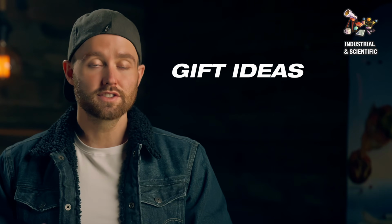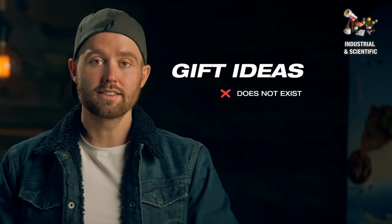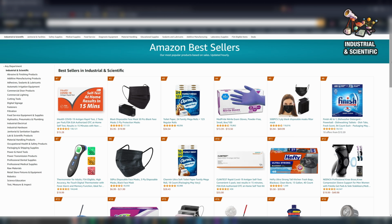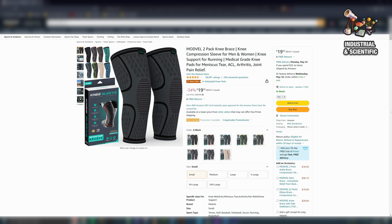Industrial and scientific. Now here, the gift ideas list does not exist, and neither does most wished for, which indicates that these products are not very giftable. But we do have a best sellers list, and looking over this, we found this specific product, which is a 2-pack of knee compression sleeves. But overall here, this category lends itself probably the least to giftability. So we're going to give it a 1 out of 5.